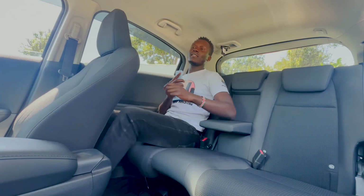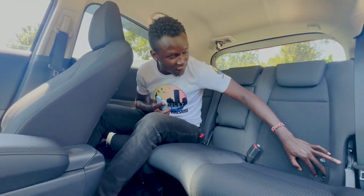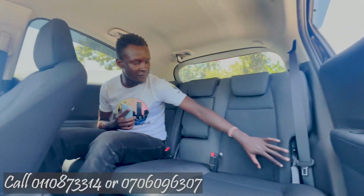And we have this armrest right here which you can rest your arm on as you're being driven inside this car. We also have isofix features right here, so if you're a family guy or a family lady and you're looking for a car that you can fit a car seat in, this one is a perfect vehicle.